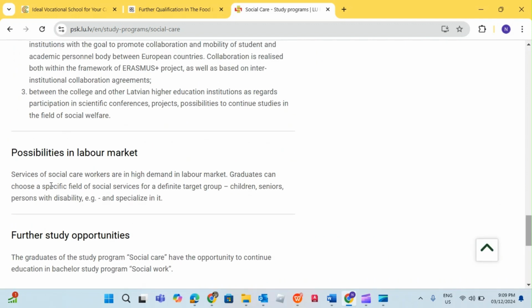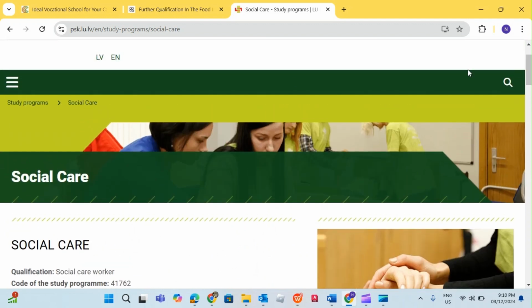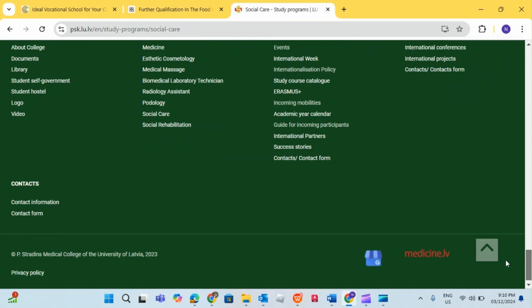And for the possibility in the labor market, which you may be asking yourself, services of social care workers are in high demand in the labor market. A graduate can choose a specific field of social care for a definite target group: children, seniors, persons with disability, and so on, and specialize in it. So you can actually do that. And there are a lot of jobs for social care workers across the globe. If you want, you can check on the internet about social care workers, and then you would be seeing information about this. You see that there are a lot of opportunities for social care workers.